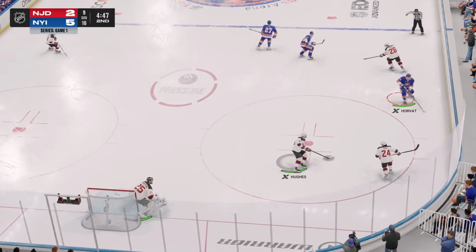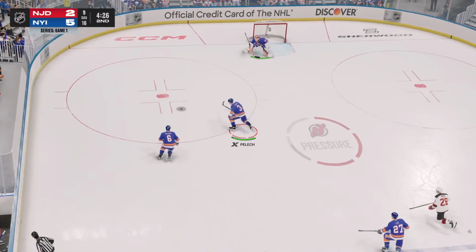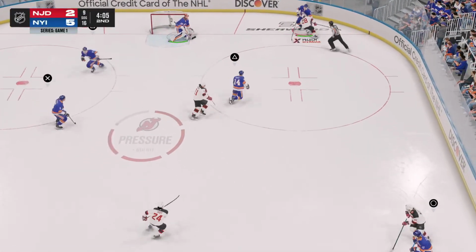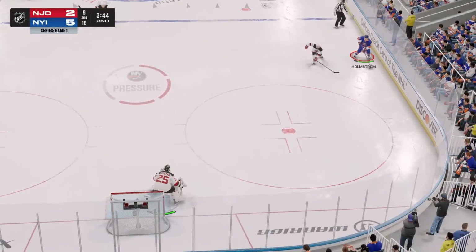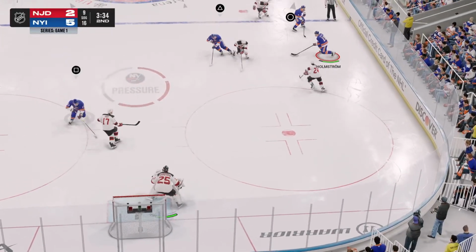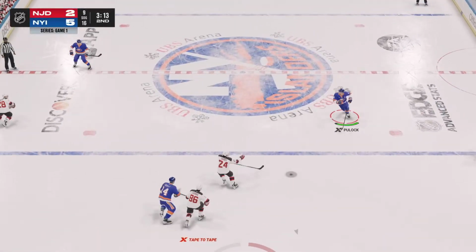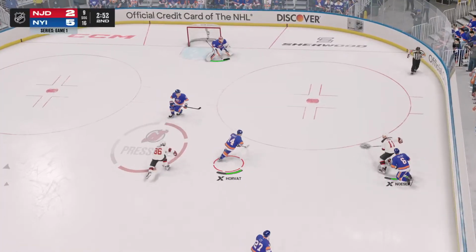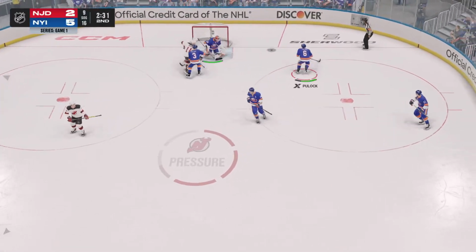New Jersey's got it in their own zone. Angles it over to Noesen. New York's got control of it now from their own end. Good, solid check, and he loses control of it. Quick feed to Horvat. The Devils have a hold of it in the defensive zone. Ahead of steam now towards the front. Drives it to the crease. Oh, that's a great shot block there.